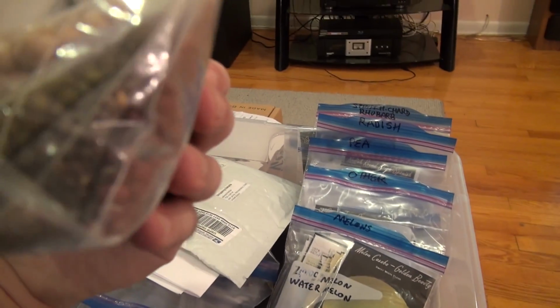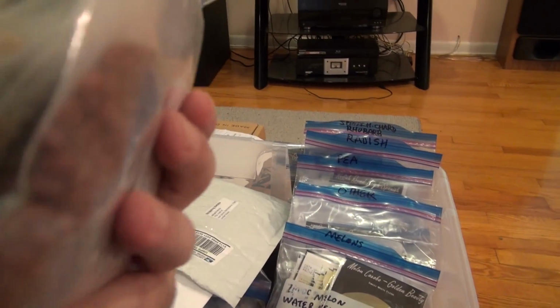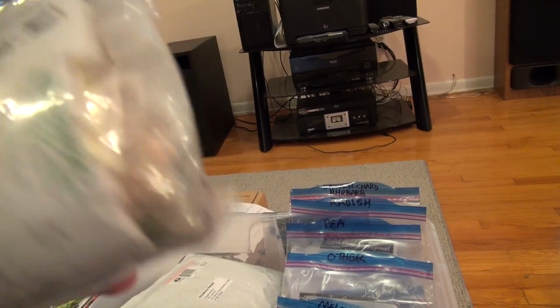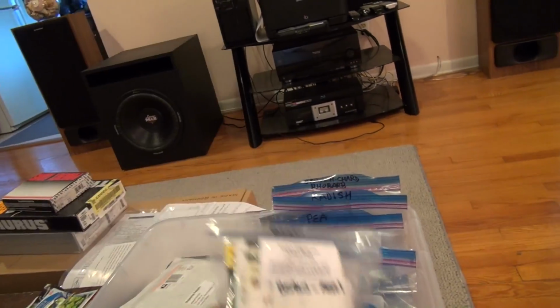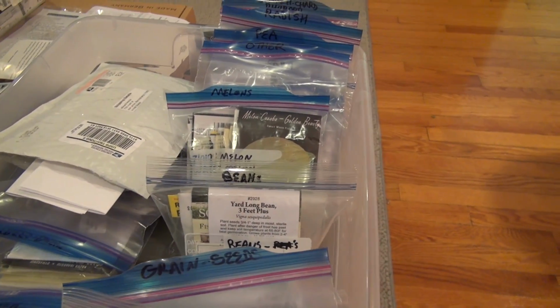Beans. Oh my God. The amount of beans that I have isn't actually that big of a collection. Beans are very bulky. They're very heavy to save all the varieties. Right now, there's probably about a dozen plus varieties in my bean collection, because beans take up a lot of space, guys.